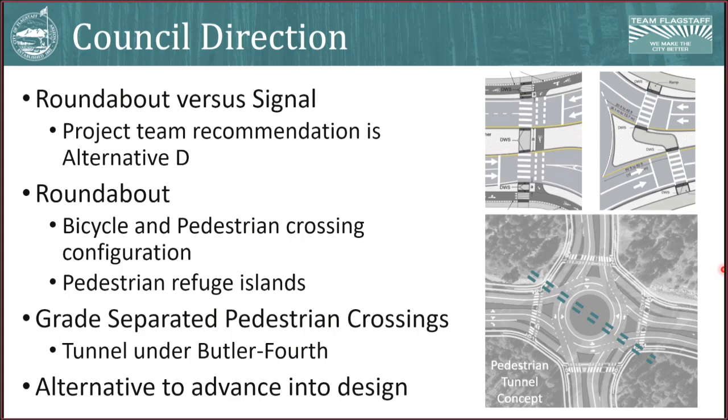Can I ask you to clarify what you just said about cars queuing behind?